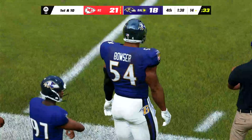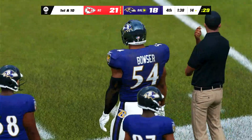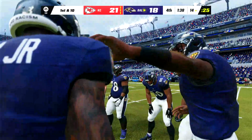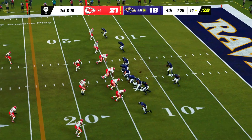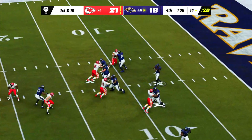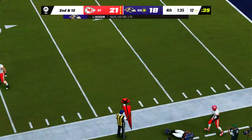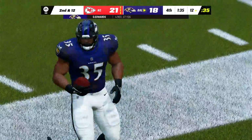Jackson and the Ravens, here they come. Down 21-18, a minute 38 to go. They need, at minimum, 3 points out of this as they come up 1st and 10. Jackson. Pass complete to Edwards. The completion, but they go in the wrong direction. A loss of yards, and now they're dealing with a 2nd and long.